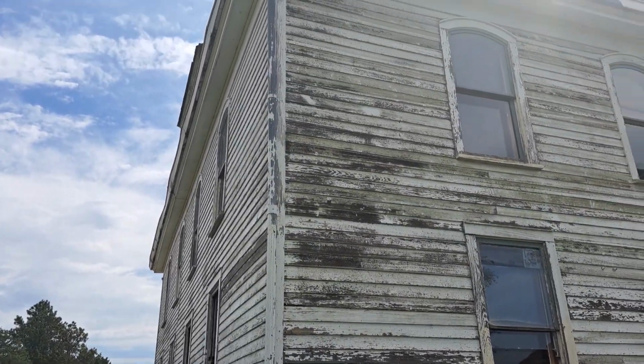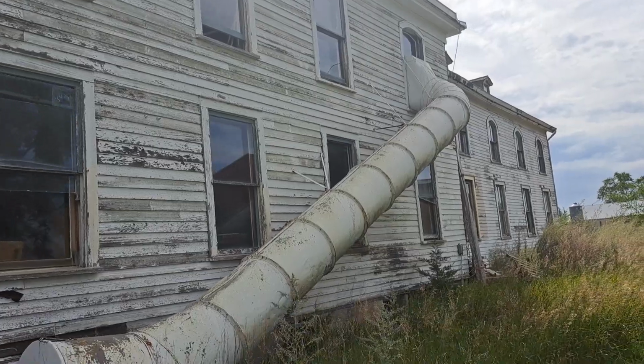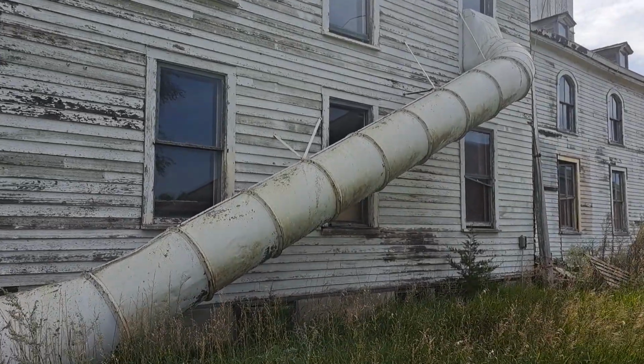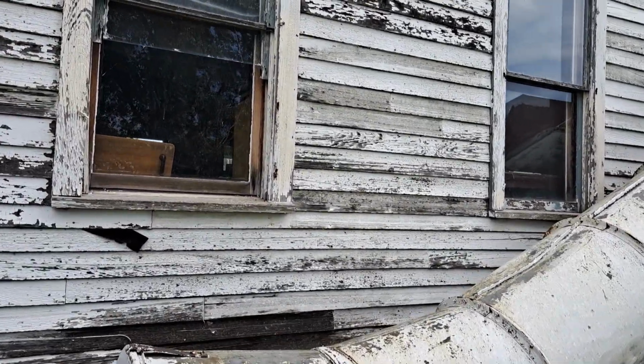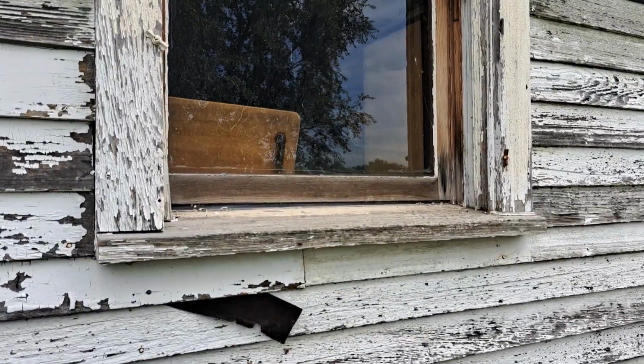Anyway, pretty spooky old building. A lot of history here. And wanted to get some video of it before it disappears. I can even see in the windows here. I don't know, getting in close to this just gives me the heebie-jeebies. All the hairs stand up above my neck at this place. Anyway, you can see the old school desks and stuff in there. Still sitting there.